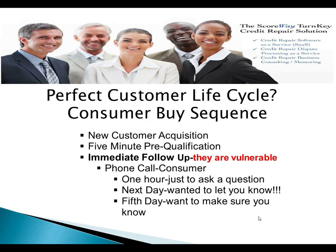And Joshua, let's talk about our sequences that we send out for our customers after the round of disputes has been done, the first round. Well, after the first round of disputes, you mean inside the Scoreinc Credit Repair Business Solution, right, Joel? Yes. When we've got a new customer, the system sends out an email automatically.